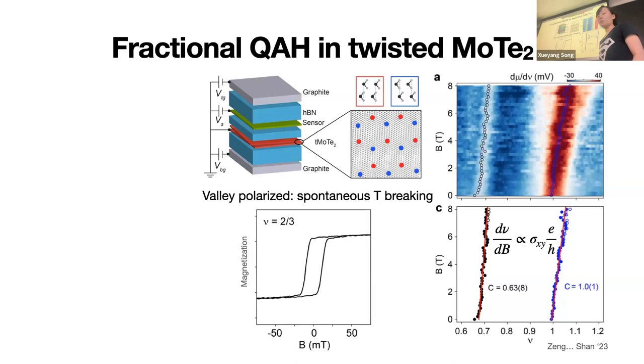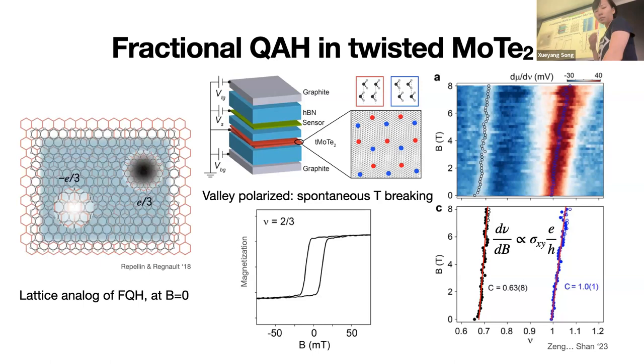And carefully measuring the slope of this filling versus magnetic field, this Landau fan diagram, people find that the Hall conductivity at filling one and filling nearly two thirds agrees with the filling. It's also one and 0.63 respectively. So this is the first indication that there might be some ferromagnetic state which has some non-zero Hall conductivity observed. So the fractional quantum anomalous Hall state, similar to the quantum anomalous Hall state, but with fractional Hall conductivity, might arise in these topological bands present in the low energy sector of the moire system with strong interactions.